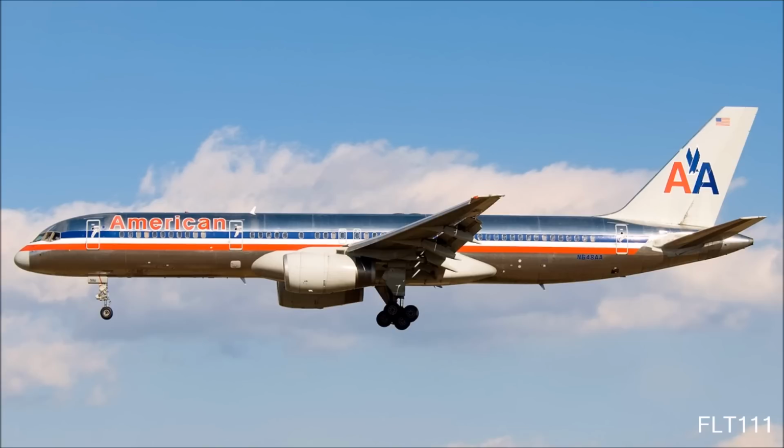American 77, say direct Linden, contact Dulles, 118.67. Direct Linden, 867, American 77. Roger, American 77, weather to pass 9.1 for your left 11,000. 77, Dulles Approach, climb maintain 17,000. 17,000, American 77. Southwest 361, descend and maintain 13,000. 13,000, 361.